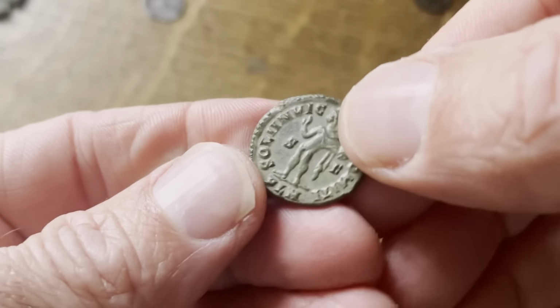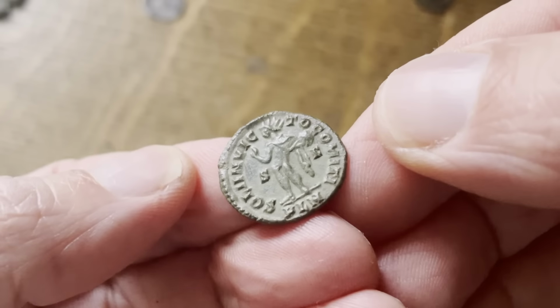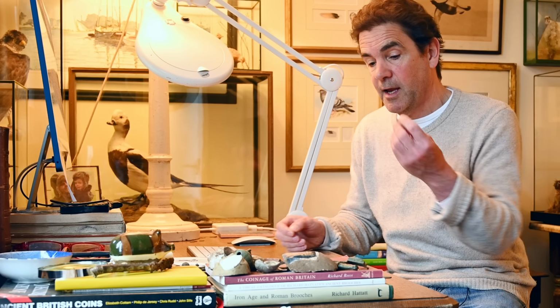I mean, if you are declaring yourself companion of the invincible sun god, and there's loads and loads of stuff online you can read about the symbolism of these coins, but I just don't have time here. Just to simply say, wow. I mean, just bloody wow. It's incredible. It could have been dropped the day it was minted.